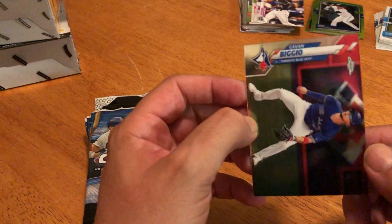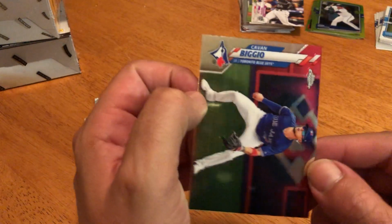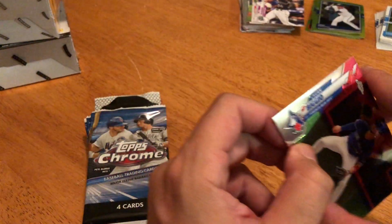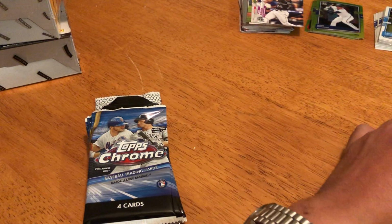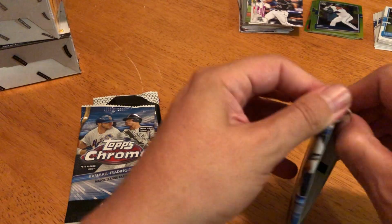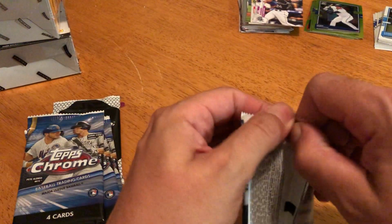But here we go. Oh, Cavan Biggio. This guy's good. Toronto Blue Jays. He would have been an All-Star, but we got a 2-month season. All right, so here we go.